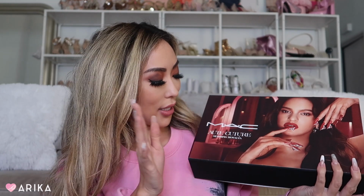All right, guys, the next package is from MAC. Oh my gosh, this is the MAC Haute Couture starring Rosalia. This looks so cute. I don't even want to mess it up. Wow, the packaging is everything and so sexy and so cute, and it's definitely on brand for Rosalia. You guys, I'm so inspired to do holiday looks now with all of this. I'm doing it all. You guys, there's even nail polish.